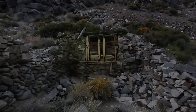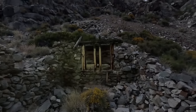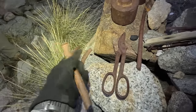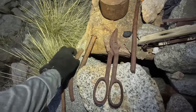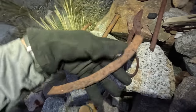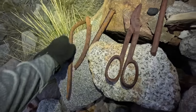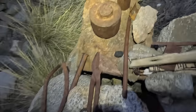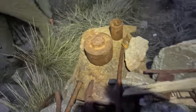Alright guys, made it to another really cool structure. Those window shutters or whatever those boards are look pretty cool. But we got quite a few cool artifacts here, including this single jack. Looks like they didn't even bend this horseshoe into the shape yet. Pretty cool. This little chisel, got some shears that still move. Really big. This almost looks like a stamp.